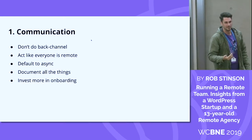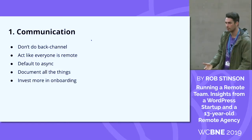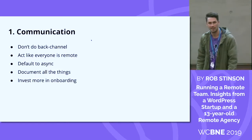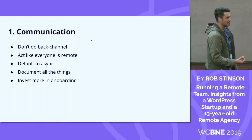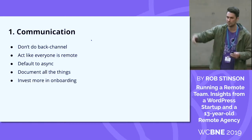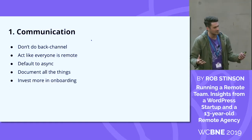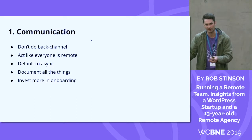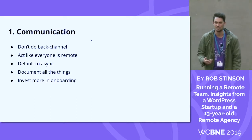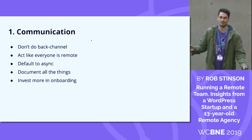We've rocked up for our first day into an office, and you sort of float around, and you're just there, and you kind of get your head around stuff and absorb what's going on, and someone's like, oh, hey, Rob, you're the new guy. Oh yeah, this is what we're doing over here. There's a physical presence there that really carries onboarding along, and after a week or two, you're like, oh yeah, I get how things work. But with remote, it's just not there.